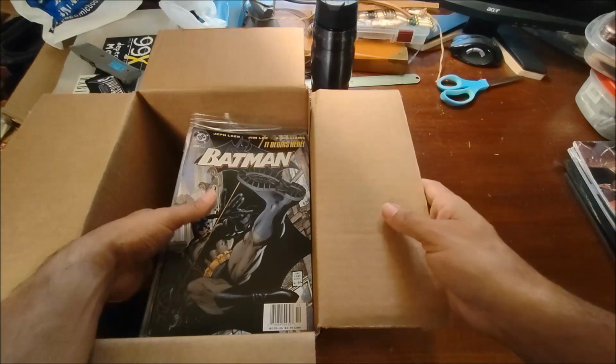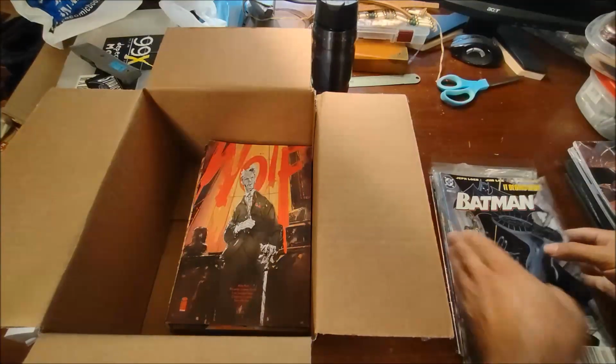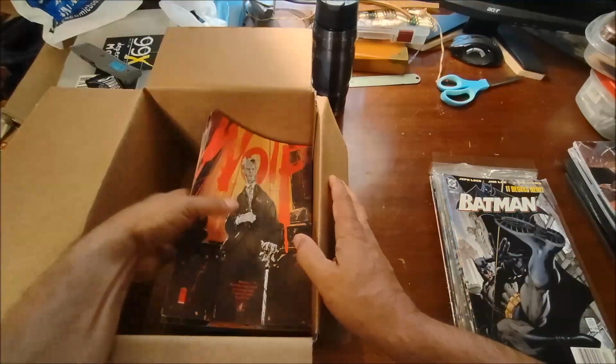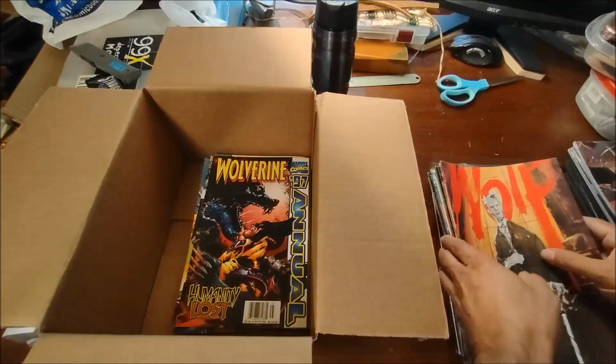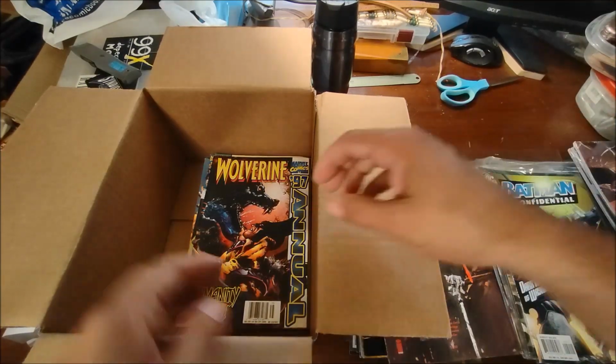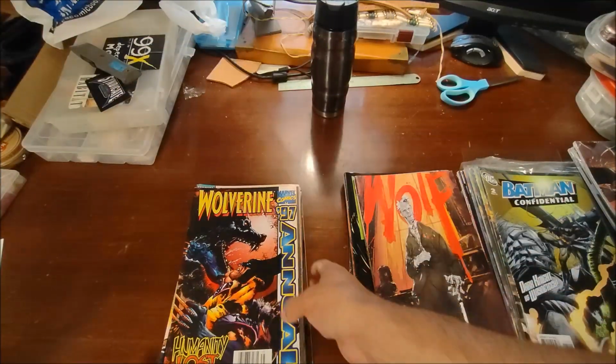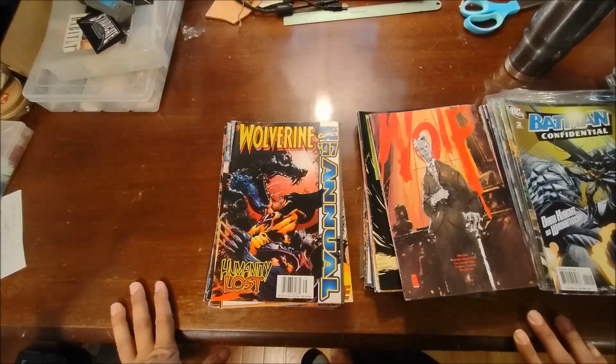So let's dive in. What I'm going to do is pull these comics out and set them over here, and then we will go through them without this box in the way. I'm going to stick them back in the box as we go through them. Alright, let's dive in and see if we get any gems out of these 50 comics.